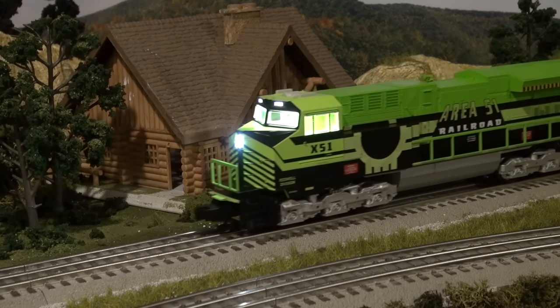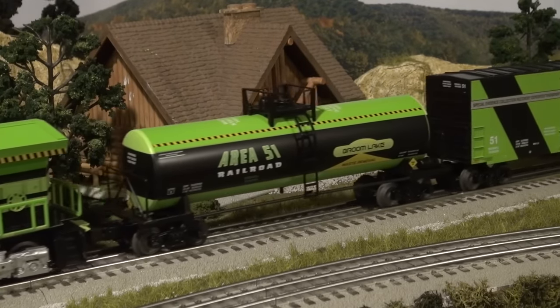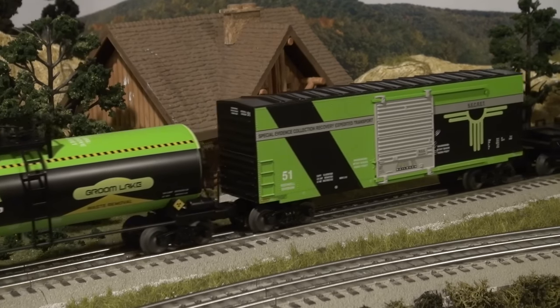Since I'm feeling all spooky now from that Halloween train, let's look at this cool Lion Chief Area 51 set. I strongly recommend this set. It's hilarious.